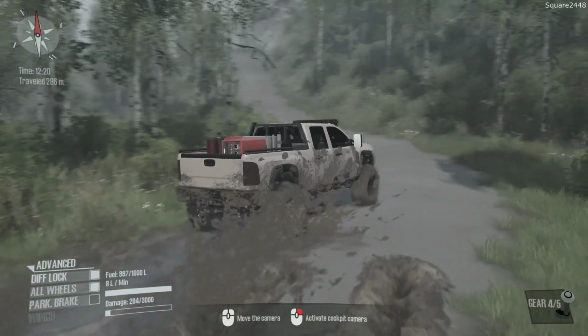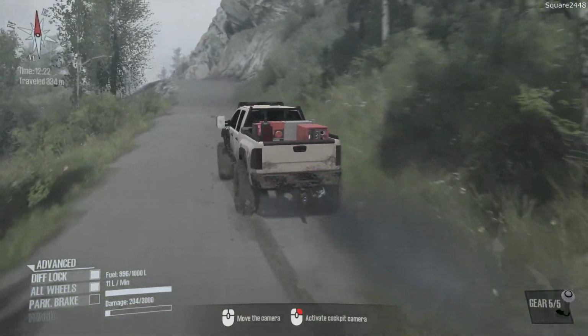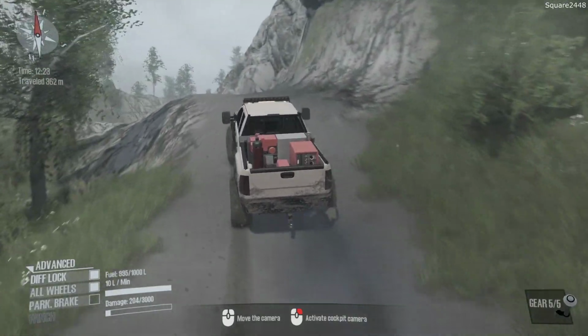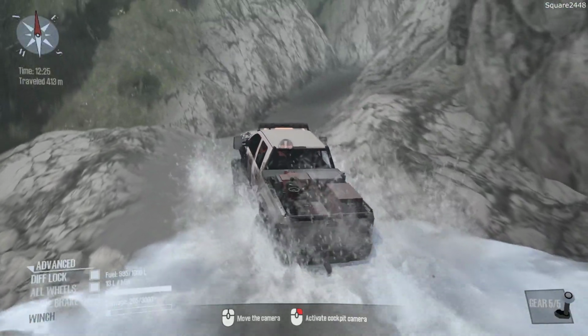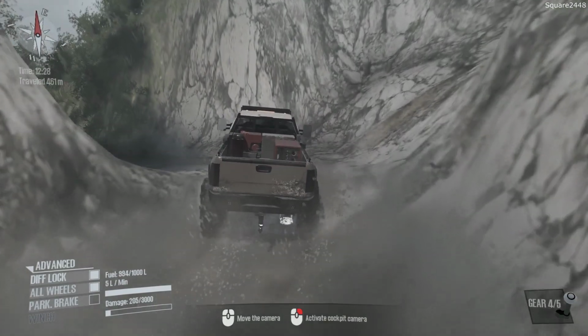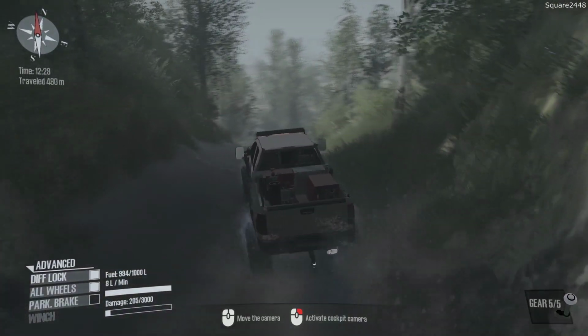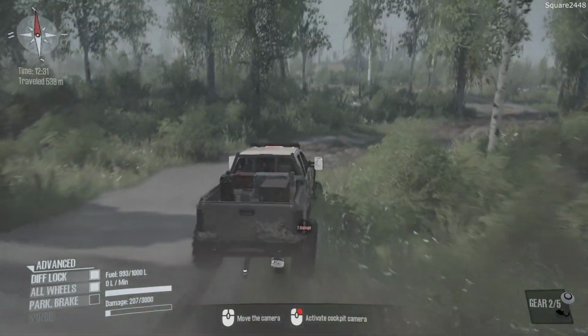Maybe a little bit more extra weight in the back might help out with traction, because the back end of trucks are a bit light, and that's kind of how they're built. This thing has a pretty interesting suspension tune on it. It is a bit bouncy, and it's taking the majority of the bouncing and banging, but I also have noticed that there's a lot of body roll.